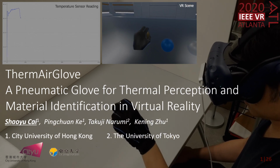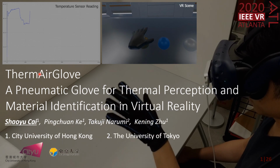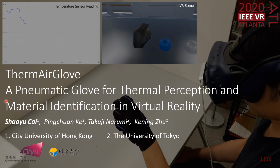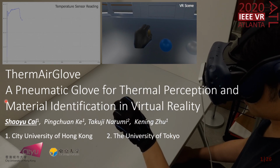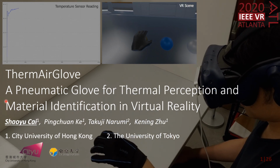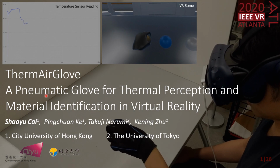I will present our recent work, ThermAirGlove, a pneumatic glove for thermal perception and material identification in virtual reality. ThermAirGlove can provide controlled thermal feedback to support material identification in virtual environments and improve immersive experience in VR. This work was done by City University of Hong Kong and the University of Tokyo.